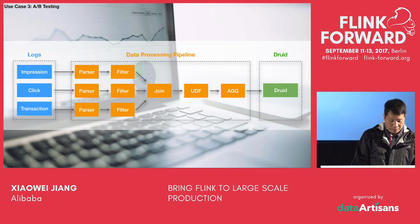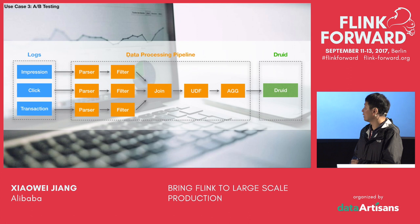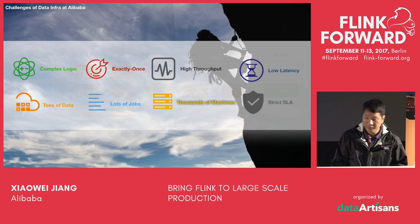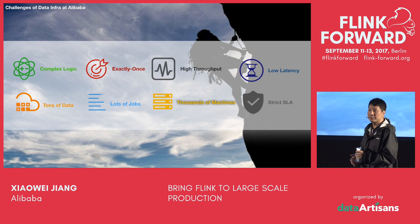So using such in practice, we notice that there are many such use cases that by combining streaming and the OLAP system, it gave us both the freedom, the flexibility to handle changing data as well as handling changing queries. So this is a quick summary of the different challenges we had. As you can see, Flink is very well suited to meet some of these challenges.